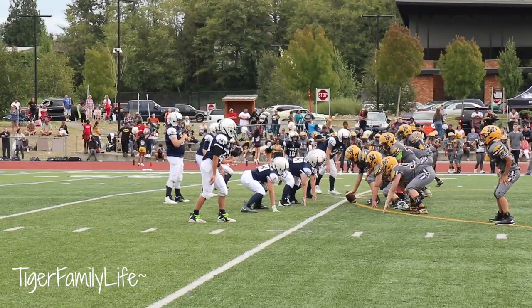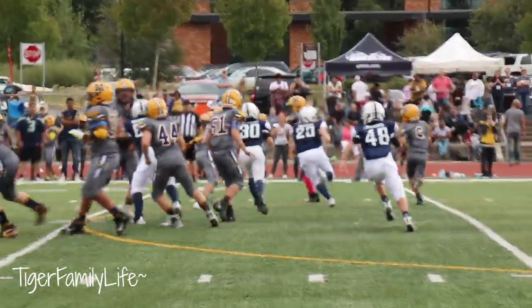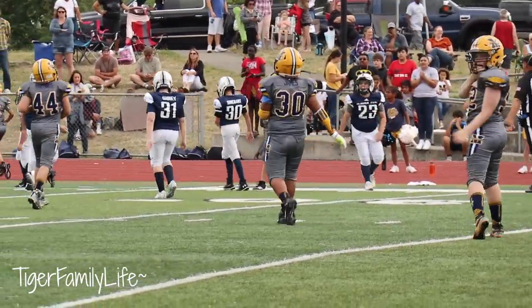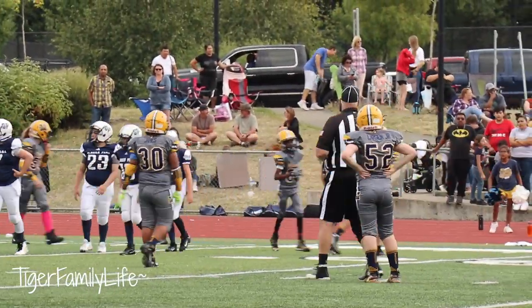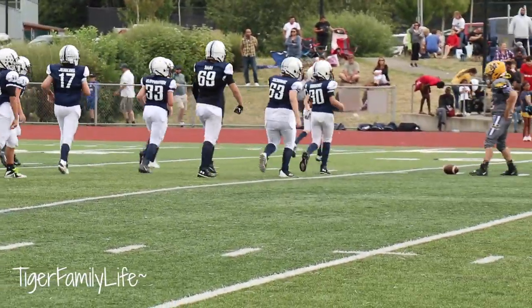Right? Yo, third and long after that wonderful sack. Gonna drop back, hands it off, going to the right outside, he's getting chased. He's turning the corner, and he's gonna gain about 10 yards out of bounds. It'll bring up fourth and about eight. Fourth and eight coming up. Here we go, fourth and long.